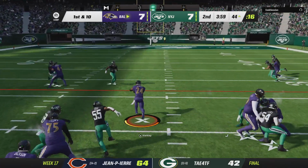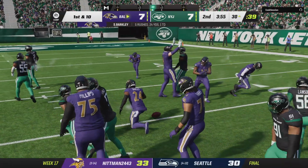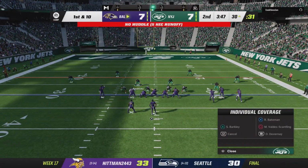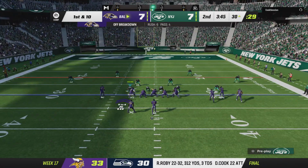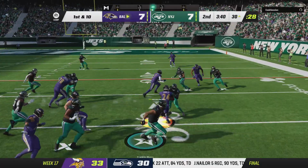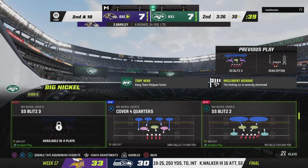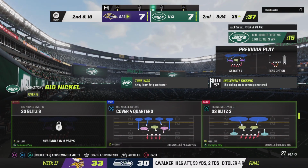They'll give it to Barkley off the option play. Oh, and that one well designed as he'll take this down to the 30-yard line. So first and 10 now from the 30. A handoff to Barkley on the option. And just no chance of turning the corner. He can only get back to the line of scrimmage.